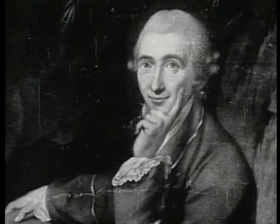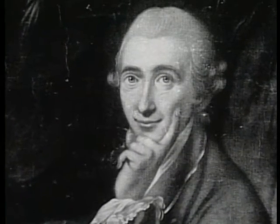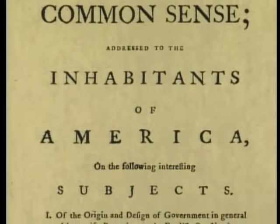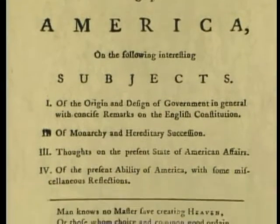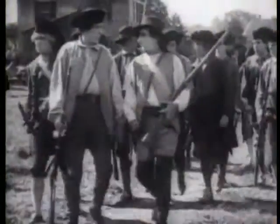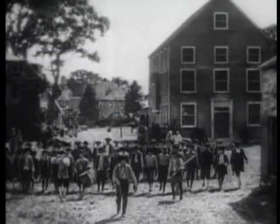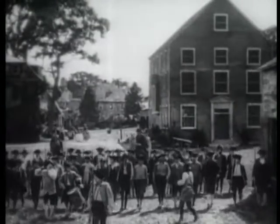That changed after January 1776, when a man named Thomas Paine published a slim pamphlet called Common Sense. In plain, powerful language, Paine explained how the colonists would be better off without England. Suddenly, the pamphlet was everywhere, and its impact was enormous. It opens the debate over independence among the people. And you see it in the newspapers, you see it in the towns, you see it in the coffee houses. Suddenly it's legitimate to talk about this issue.